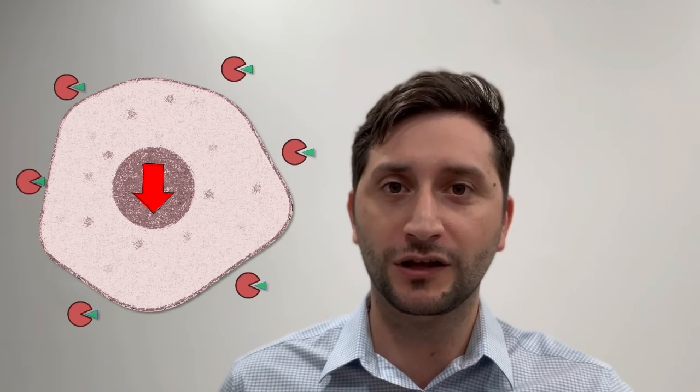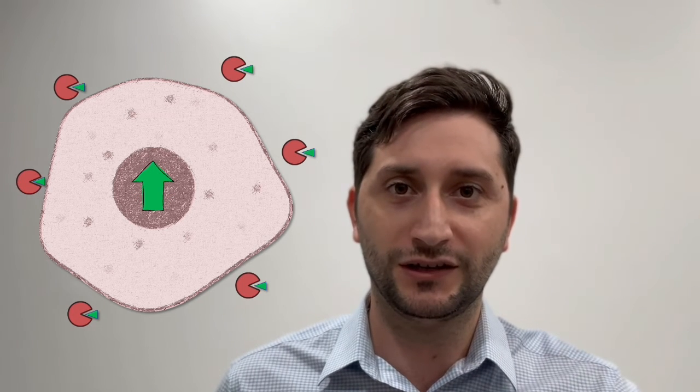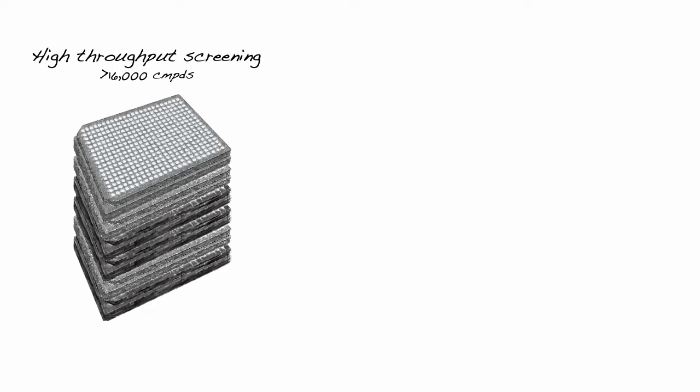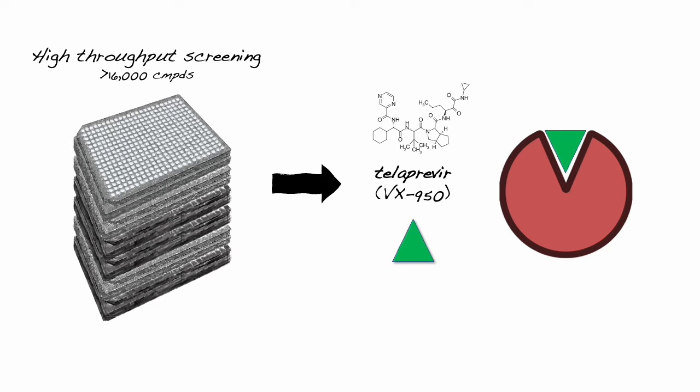And so, based on this data, we hypothesized that the specific blockade of pancreatic elastase activity in the islet milieu by using small molecules would blunt the detrimental effect of the enzymes and overall increase beta cell viability. To this end, we carried out high-throughput screening assays, screening more than 16,000 compounds in order to identify potent pancreatic elastase inhibitors.